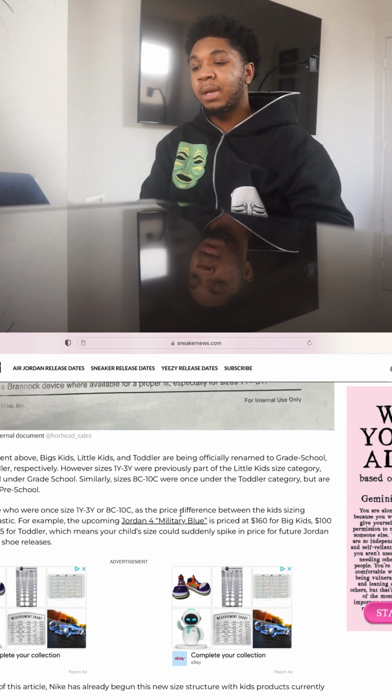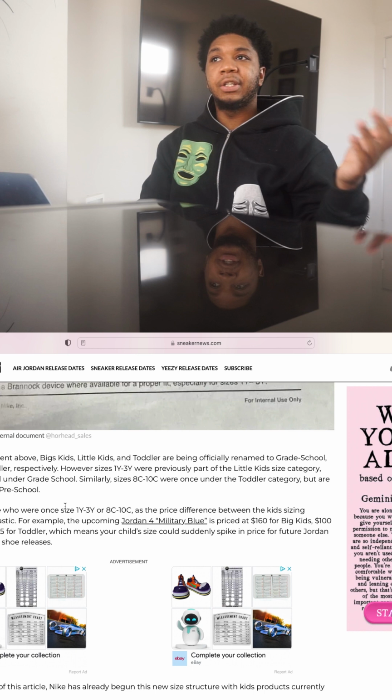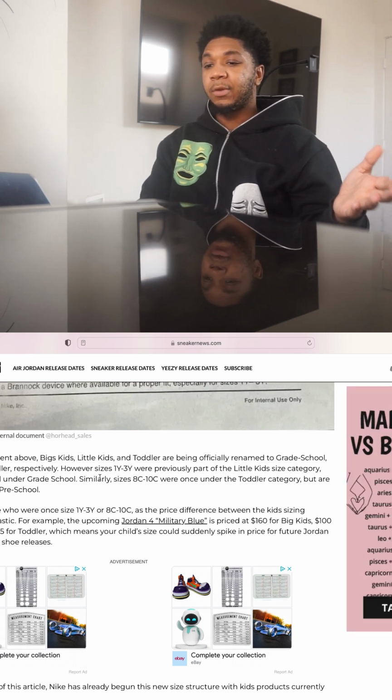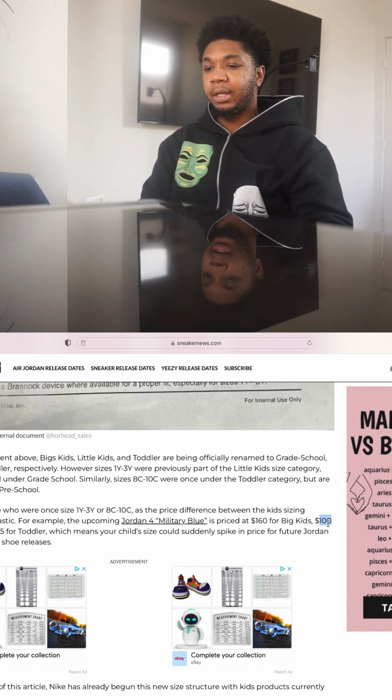For example, the upcoming Jordan 4 Military Blue is priced at $160 for big kids, $100 for little kids, and $85 for toddlers. So basically, say your daughter or your son wears a 1Y. Instead of paying literally a baby size price, the $100, you're gonna be paying $160.